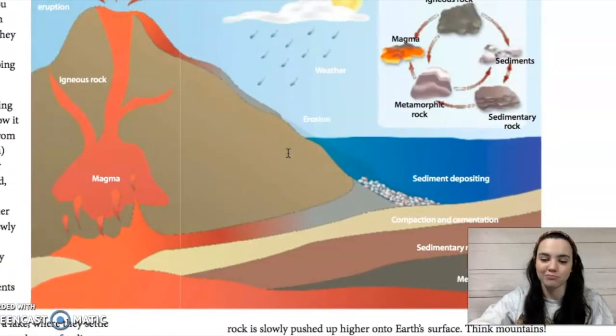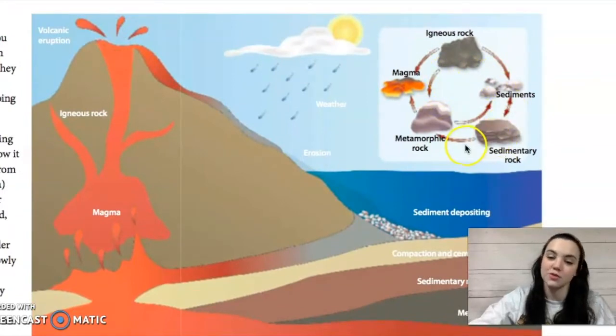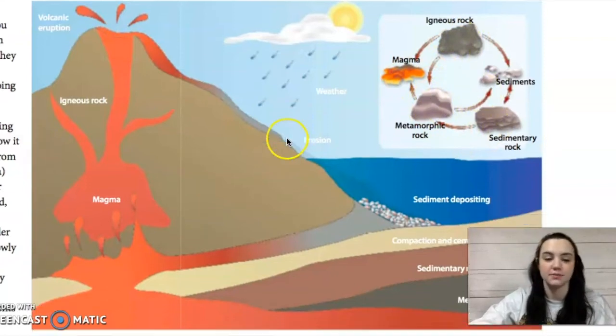Hey, I've seen this picture before. Yeah. So there we have igneous rock to sediments to sedimentary rock to metamorphic rock to magma, or igneous rock to metamorphic to sediments.